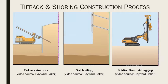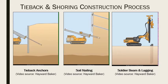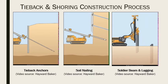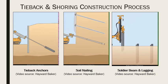Some animations showing installation of tieback anchors or soil nails, as well as soldier beam and lagging, where the beams are placed first, and then we'll dig down in lifts and install the timber lagging.